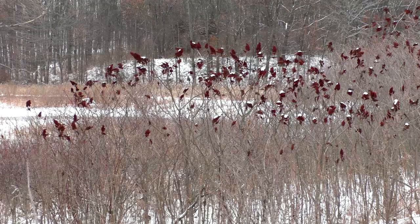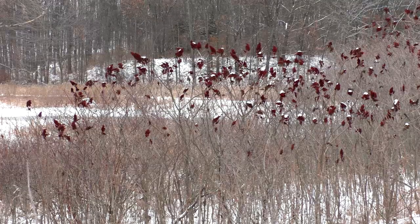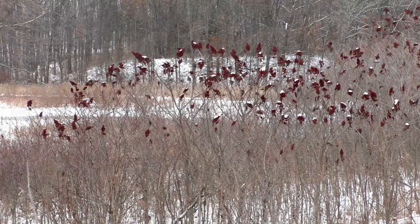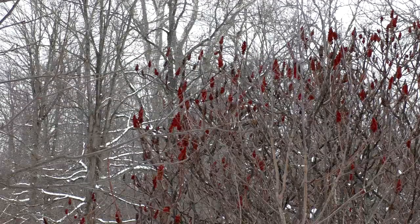Sumacs are another potential resource in winter, and they're easy to find because they really stand in contrast to the rest of the landscape. Now, to identify most of them, you're looking for trees with clusters of red hairy fruits at the tips of bare branches. Nothing else looks like that in winter, so you're not going to have much trouble identifying them.